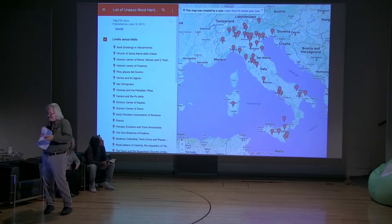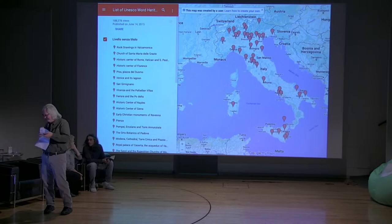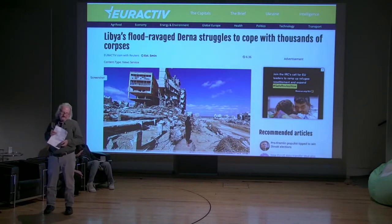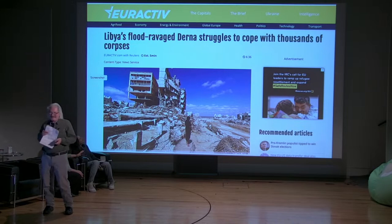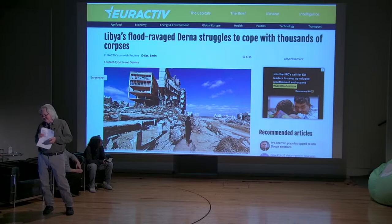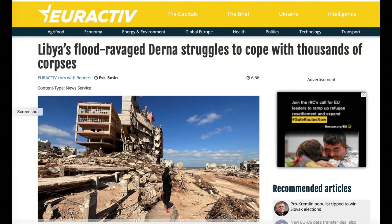These are beloved places. The tourists love them, okay? I mean, the tourists love most of them. They're precious to mankind. Everybody says so. They're very risky. They're not as risky as Libya. Okay, Libya happens to be a country which is very much in the Italian cultural and economic orbit. This is the worst flood, or at least the most deadly flood of the 21st century so far.